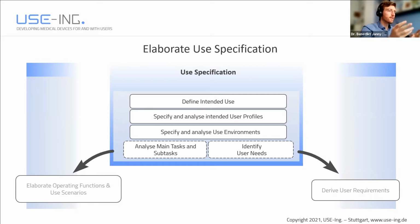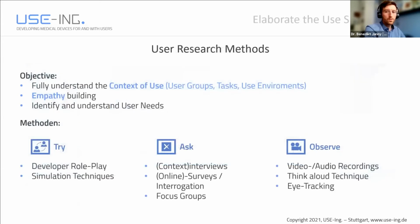So this is the left branch, but on the other hand, it's crucial to not only have technical requirements in your medical device development process, but also to add the user needs into the requirements process. And to identify the user needs, this is also something that is happening in the use specification. So what kind of methods could you use at this early phase to identify those topics that you have to address in the use specification?